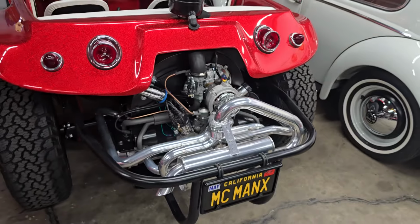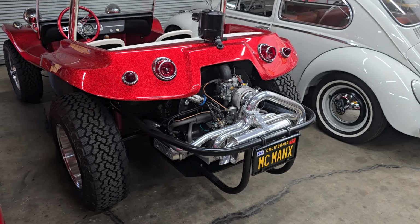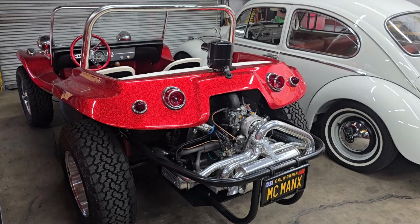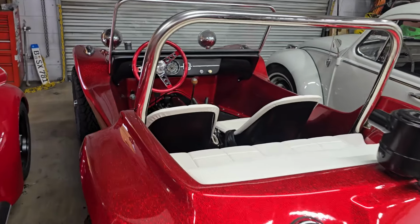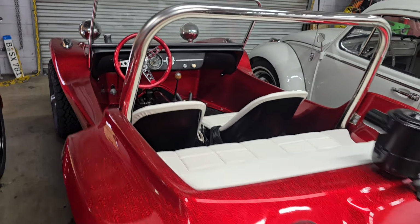Might have just had the tiniest bit of crud in the idle circuit. It does not take much. The orifices on these things are teeny tiny. But anyway, it's running great. Took it for several test drives. Got the steering wheel almost straightened out. It's still off maybe one spline. Sometimes it takes a couple times to get it perfect, but it's super close now.